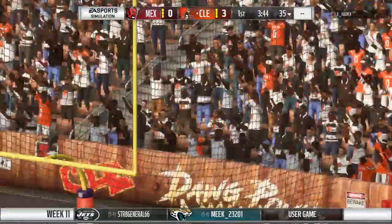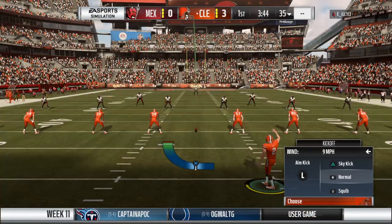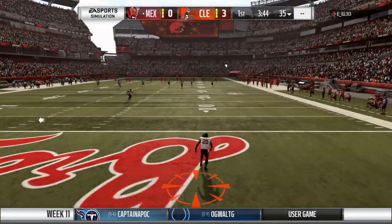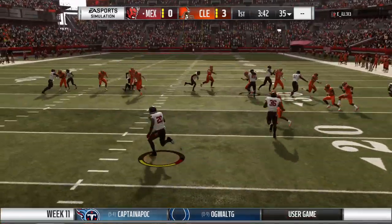So an opening drive field goal maybe doesn't whip this crowd into a frenzy, but I think that they will take the early lead. There's no doubt about it. They will always take the early lead, and maybe that celebration comes later if they play well and they can break things open. But right now, this is all about letting the offense just get settled in. This is taken about 7 yards deep.